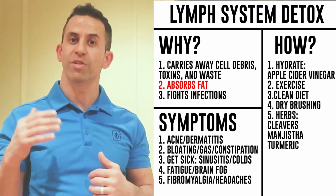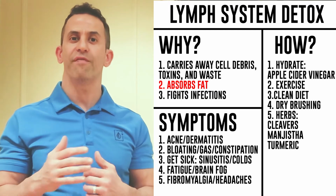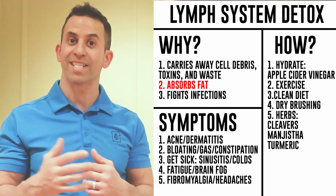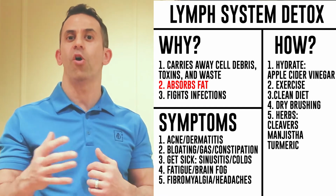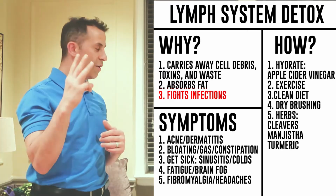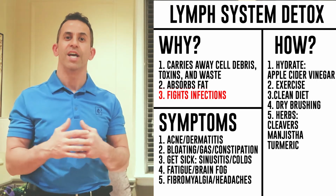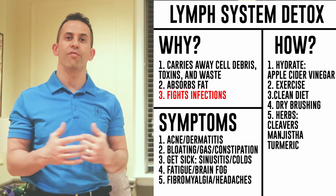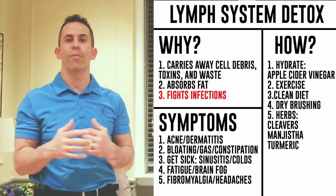So if your lymphatic system is congested and not working as efficiently as it needs to be, your absorption of fat is going to be diminished. So what is that going to affect? It's going to affect your ability to absorb fat-soluble vitamins: vitamin A, E, K, and of course vitamin D, which we all know is so vital to our immune system health and our overall feeling of vitality. The third thing it does is it helps fight infection. The lymphatic system has white blood cells that kill bacteria, viruses, and fungi, and allows us to stay strong and healthy with a great, healthy immune system. So the lymphatic system is so critical in so many things.